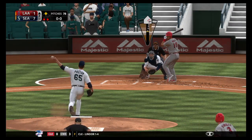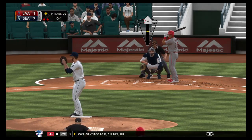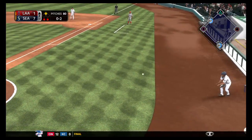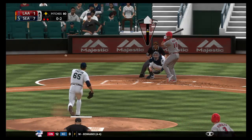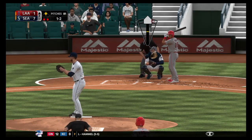First delivery to him on the way. Takes a look at a strike over the inside corner. They haven't gotten much going against this guy so far in this one. He's been pitching well. And one of the key numbers to look at, first pitch strikes, over 70% so far in this outing. Count is 1-2 now.